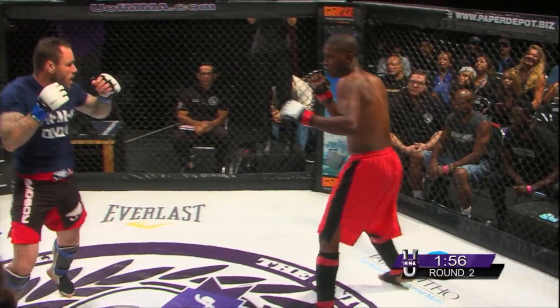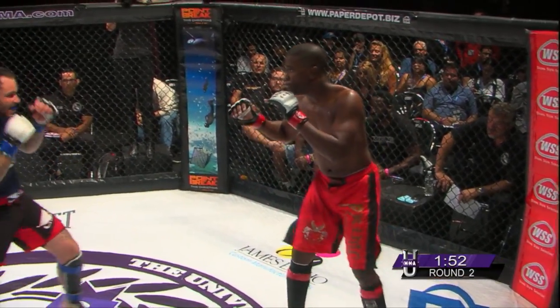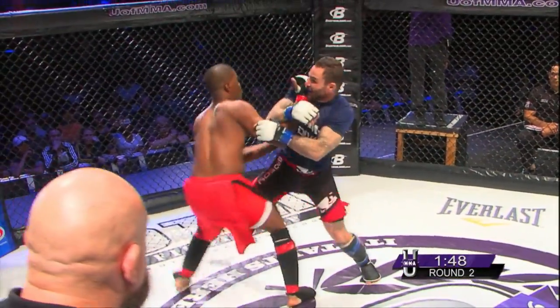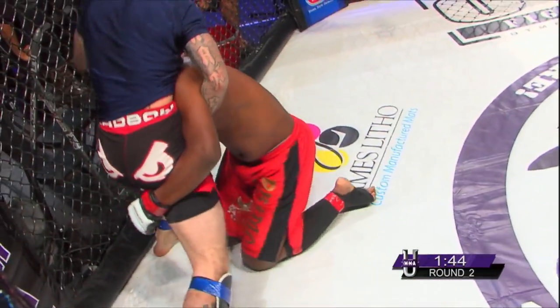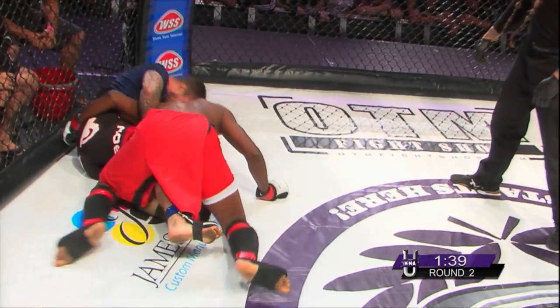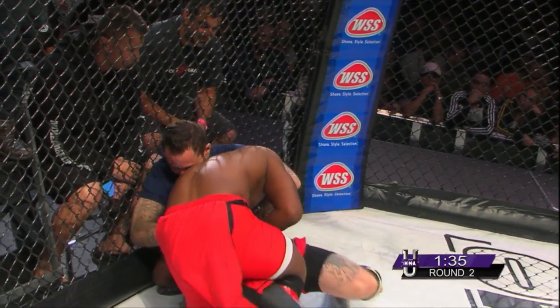Right away, McGregor already looks way more tired than Jones. He does, but he's coming to the center of the cage, trying to take cage control early on. And Jones is just coming forward with what he wants, and that's the takedown. Going for that takedown again. He's fighting a very smart fight. McGregor trying to stuff it, but not able to. But he's smart, going back up against the cage.